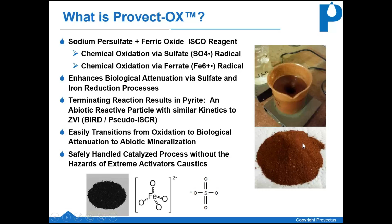The other notable point is that, once you've added this to a formation, if you have to go back and add more persulfate, you don't need to add more activator because the activator is already in there, because these iron particles aren't going to move very far, and they're going to stay present in the formation where you've added them. And it's safe. It's safer. We don't have extreme pH. We don't have caustics on site. It's much easier to handle.